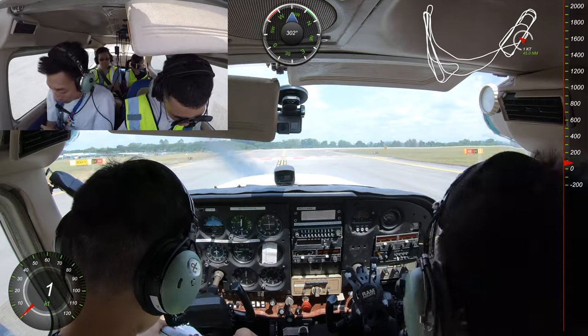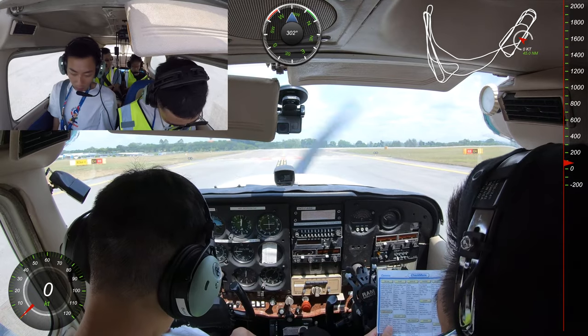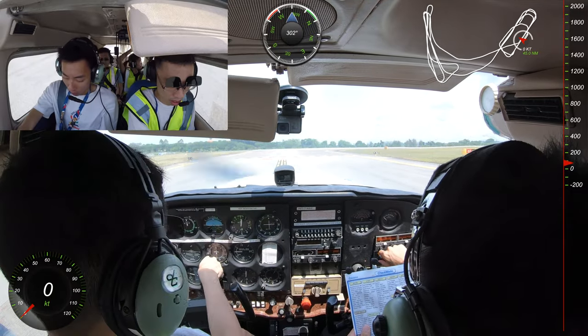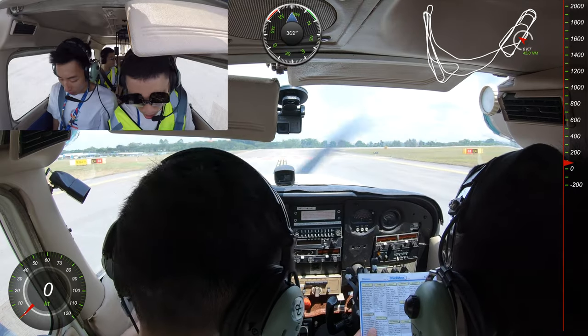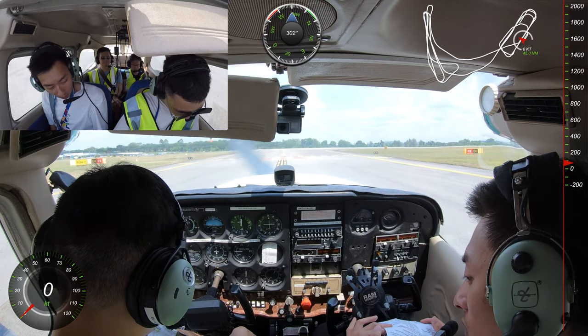Of checks. I'll do a short field takeoff. Oh no, no la. Make sure set flaps off. Off. First one is just to touch and go.